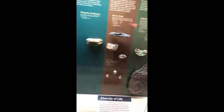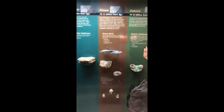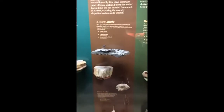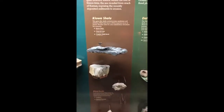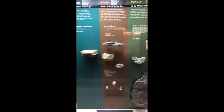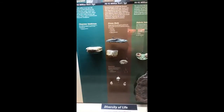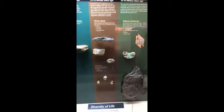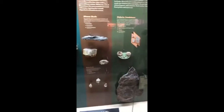As time goes on, we get this period of time where we have a formation called the Kiowa. And the Kiowa Formation is made out of shale. Shale is basically mud. So you get mudstones that get compressed into shales, and what happens is mud doesn't sink out of a water column very fast.